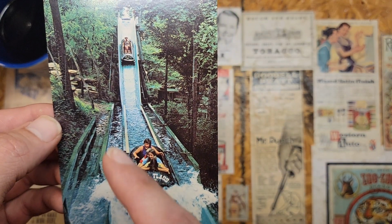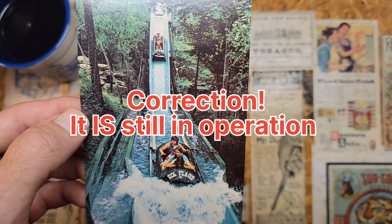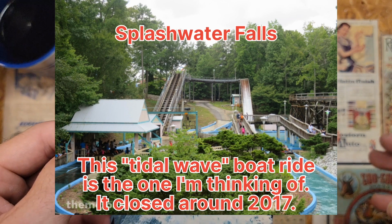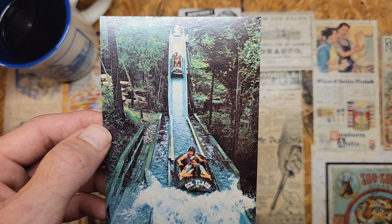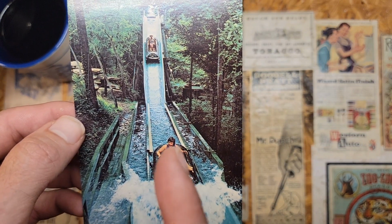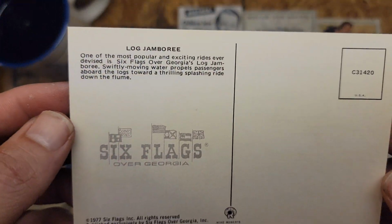The thing about this is, this ride is no longer in operation. That's why I bought it. The ride is still there. I think they started tearing parts of it down for different rides and such in the area. I want to say they're going to get rid of it altogether, obviously, because it's in pieces now. Hasn't been used in quite a while, if I'm not mistaken. I'm pretty sure this is the log flume ride that I'm thinking of. But yeah, nothing too fancy about it.